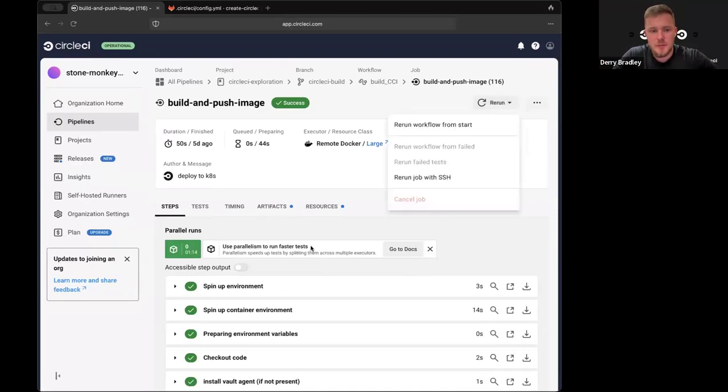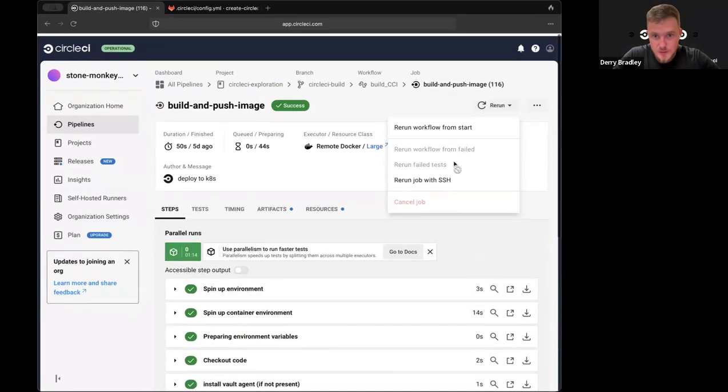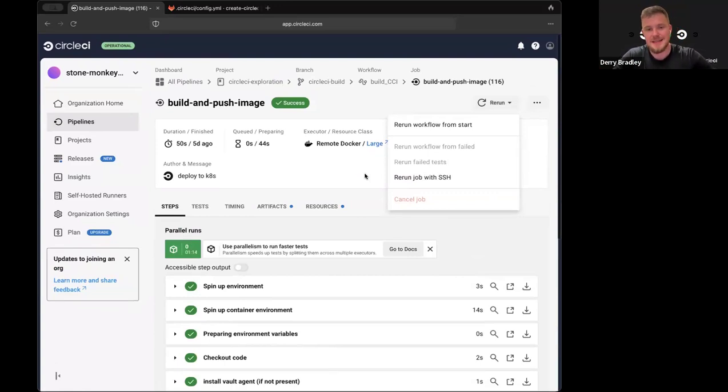We saw a feature a few moments ago. Now, this is not a testing job, so rerun the failed tests is not active. But again, addressing mean time to recovery: if you have a testing suite with over 1,000 tests, for example, and just 10 tests fail, you're not going to want to rerun all of those tests again. So leveraging CircleCI and the CircleCI CLI, you're able to configure CircleCI to rerun the failed tests only. Again, really powerful stuff there in terms of addressing mean time to recovery and addressing speed.